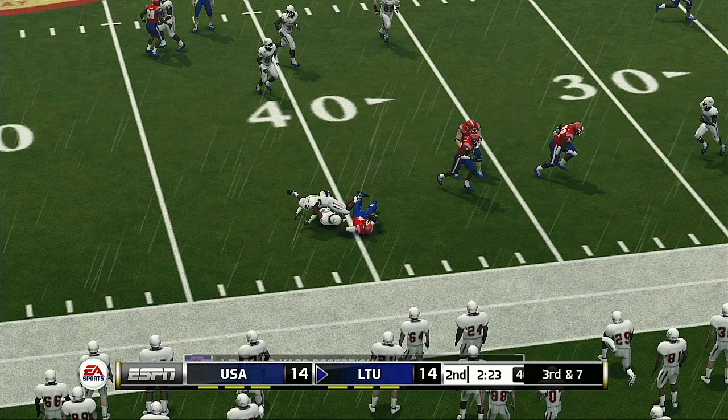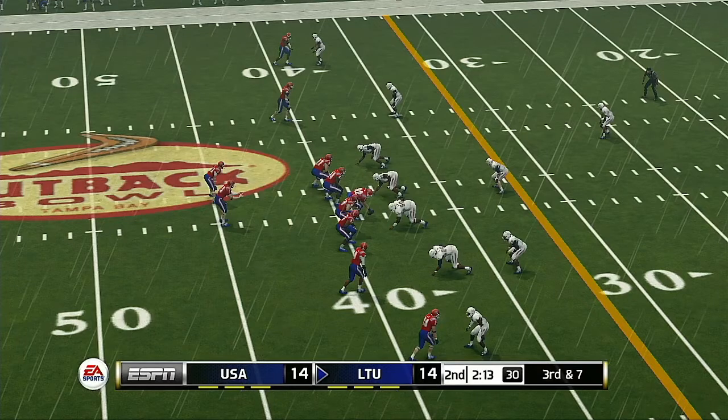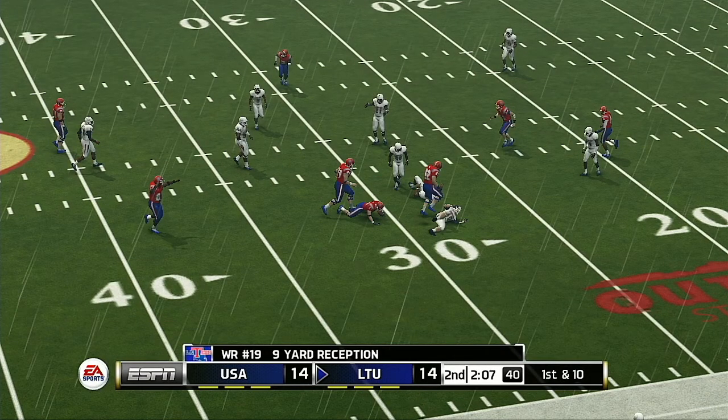Third down, and they need to get it down to the 32. Watch the curl, watch the curl. Oh, Mike 50. Brought down right around the 30.